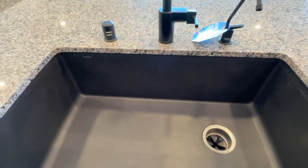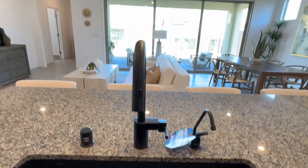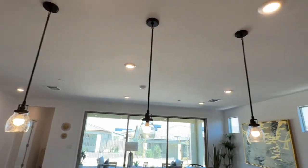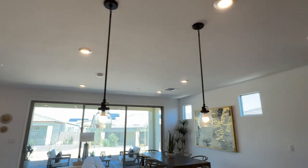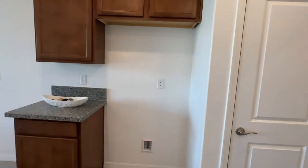Everyone loves that. The color is called Blanco, and then you also have a water filtration setup right there. The beautiful pendant lights that they selected, and all the can lights throughout. It has a lot of great sun. And then your refrigerator, this does not come with a refrigerator. You'd have to buy it. And a decent sized pantry.